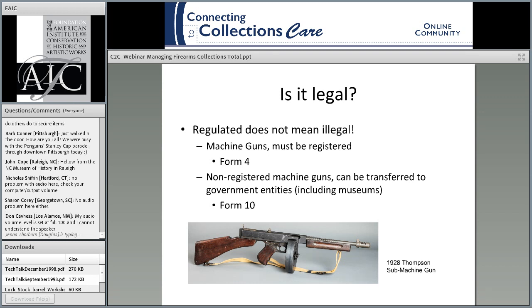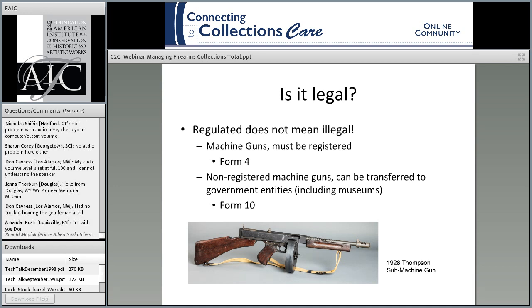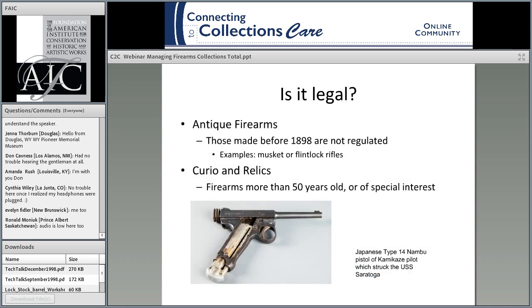If, however, you encounter a machine gun that is not registered, they also can still be transferred legally to government entities. So if you are a museum that is part of a county, state, or federal entity, you can also acquire those unregistered machine guns. For registered machine guns, you'll want to fill out a form called a Form 4. And for those non-registered machine guns, if you are a government entity, you'll want to fill out something called a Form 10. This is, again, where knowing a local ATF agent can be very, very helpful. They will make sure that you have the proper forms and also help you decipher the kind of form that you need and make sure that you are adhering to all of the laws that you need to, both for the Federal Firearms Act and for any state regulations that you may have.